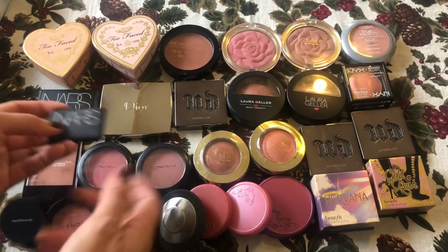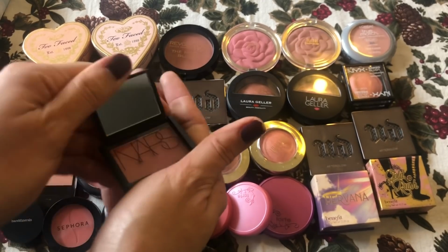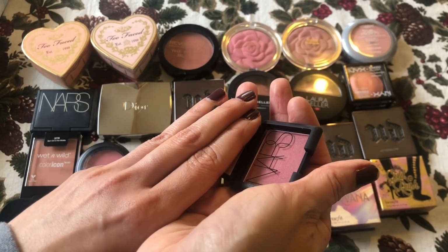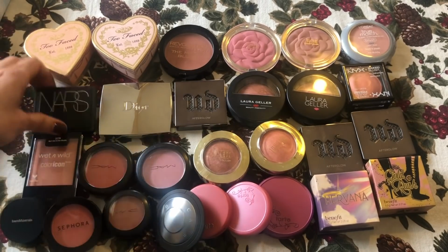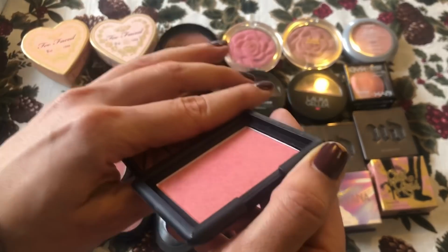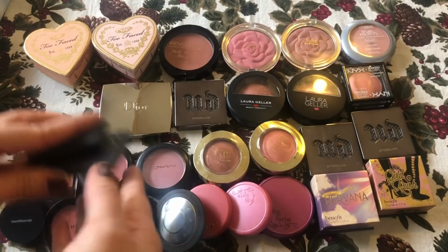I have two from Nars here. This mini one is in the color Goulet. I always have a hard time pronouncing that, but it's a pretty dark shade, not cherry, but like a dark mauvey color. And this one is in the color Orgasm. This is the full size. I used it a few times, but not enough to make a huge dent in it.